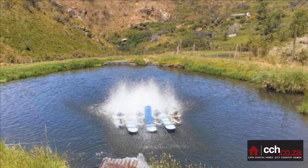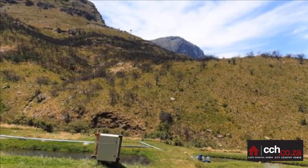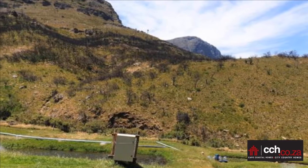Truly an exceptional piece of real estate. The price is adjusted to sell and now the best investment ever.